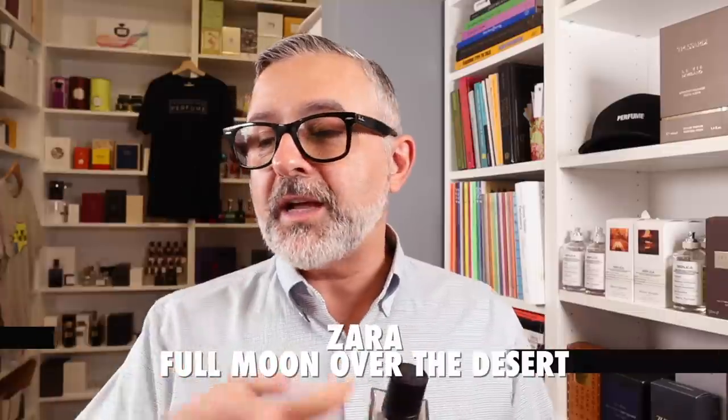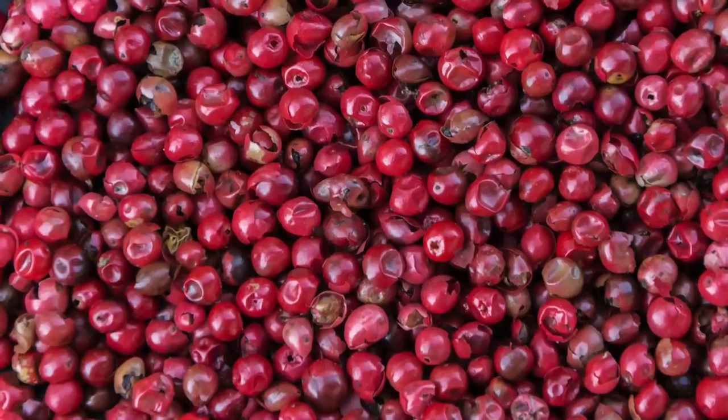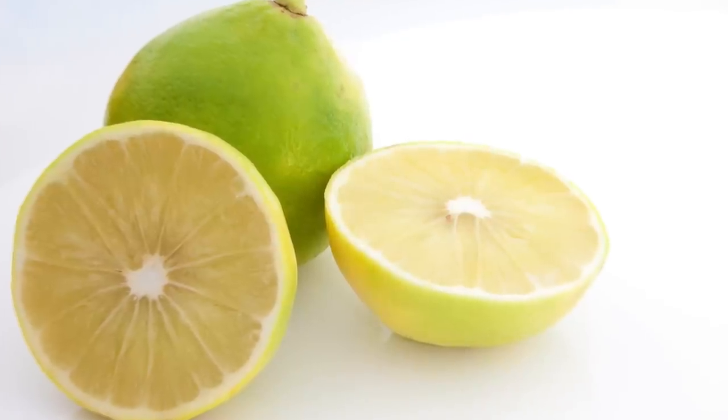But moving on to another Givaudan perfumer, it's Jordi Fernandez's Full Moon Over the Desert. For me, out of all these fragrances, Full Moon Over the Desert is the strongest and also has animalic touches. So this is a leather fragrance, and it features notes of leather, iris, caramel, sand, woods, Evernyl, pink pepper, and bergamot. Let's go ahead and smell it.